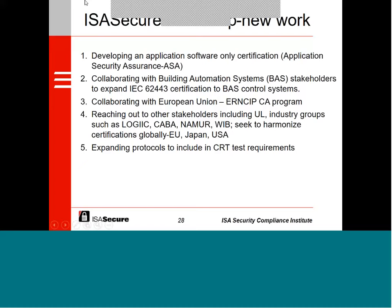So, yeah, a common question is, once a product's tested and new vulnerabilities are identified, how do we keep up with the constantly moving threats? One of the key things to recognize about the program is that we're doing a certification to standards. And so typically the certification will be about a year behind what the current state of the art is in hack attacks, if you will, or newly discovered vulnerabilities.